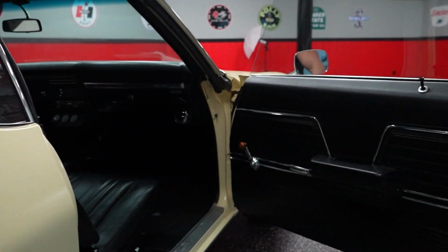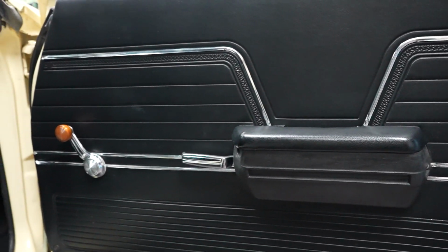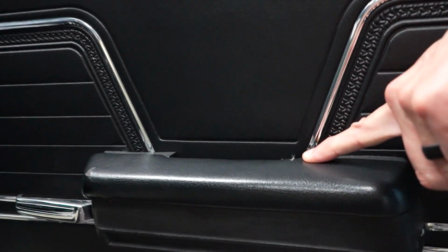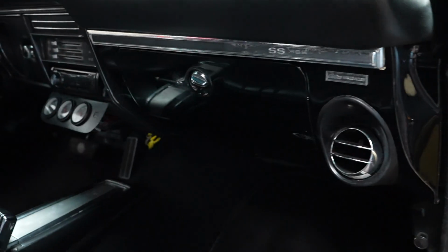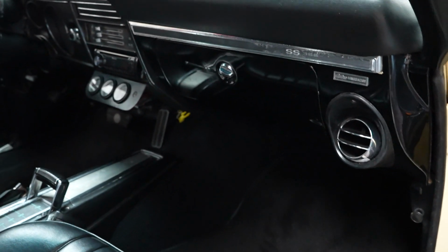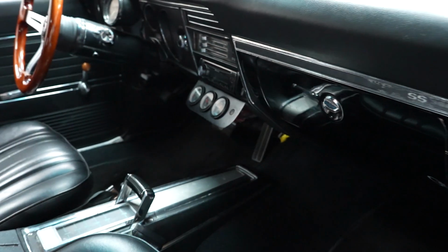Passenger side. Check out the door panel there. Passenger side, not warped at the bottom. Got a little tiny tear there in the armrest, very small. The passenger side seat, no rips or tears in it. Does have a 3-pack of aftermarket gauges mounted above the stick shifter. We'll take a look at those on the test drive, see how those function.